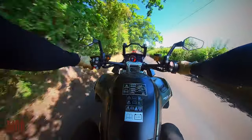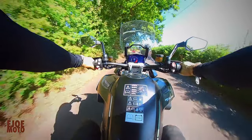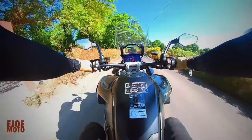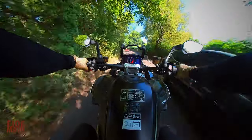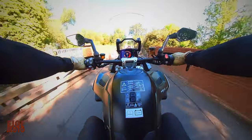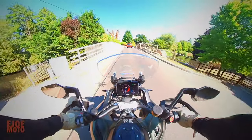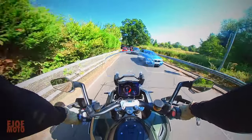See the Africa Twin, the BMW GS 1250, the GS 1250, I suppose they've always been at the top of the list for everyone when it comes to the adventure tourer bike. Harley Davidson obviously came out with the Pan America to try to appeal to that market, and that Pan America is interesting.